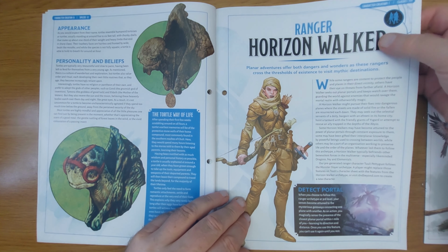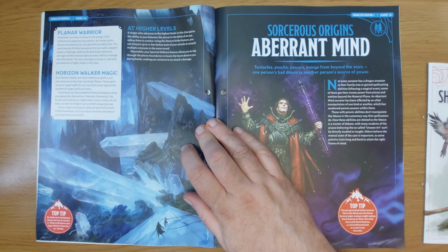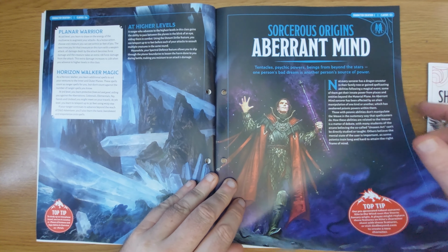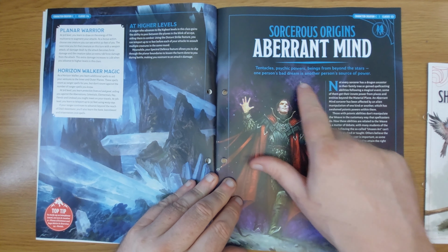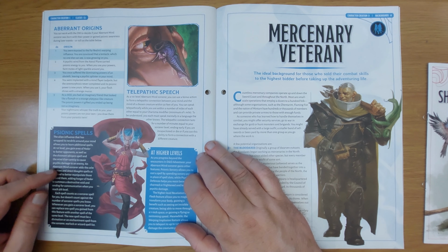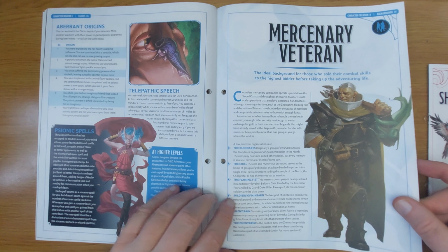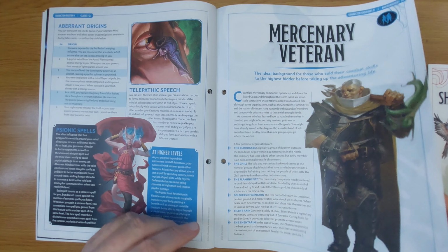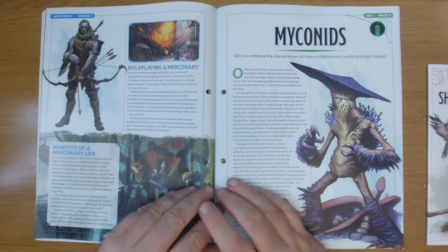Another subclass, the Ranger Horizon Walker. Their ability to detect portal, planar warrior, Horizon Walker magic. What happens to them at higher levels? We've got Sorcerer Origins, Aberrant Mind. Tentacled psychic powers, beings from the boundless stars. One person's bad dream is another person's source of power. Psionic spells, telepathic speech, what happens to them at higher levels? We've got a mercenary veteran, ideal background for those who sold their combat skills to the highest bidder before taking up the adventuring life. It's quite nice, role-playing a mercenary, benefits of the mercenary life, so a background.